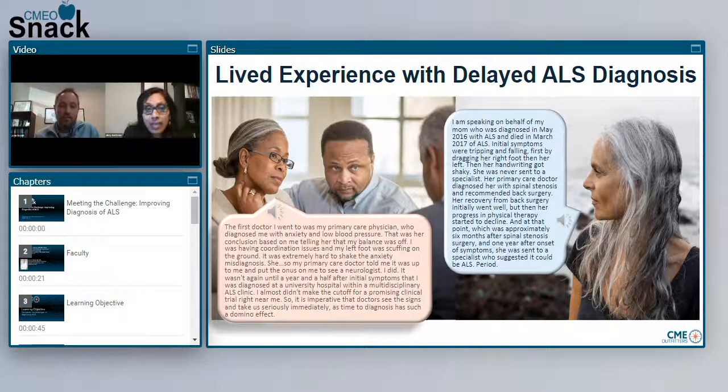So these lived experiences really point out the impact of diagnostic delay in people living with ALS. And both had tripping as their initial symptom and asymmetrical lower motor neuron weakness, but very different initial thoughts about what might have been causing it. Dr. Novak, do you think that this is something that you see often? And what did you think about some of the procedures that one of the patients experienced?